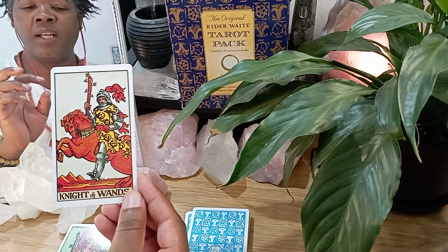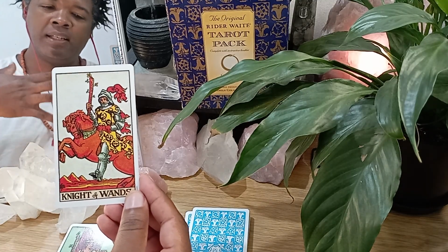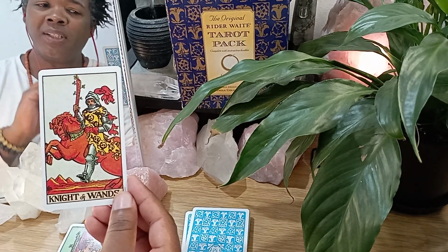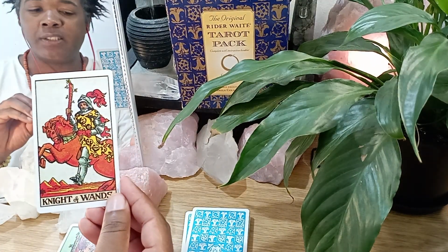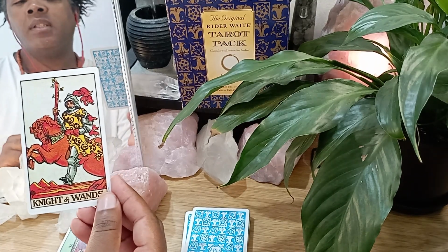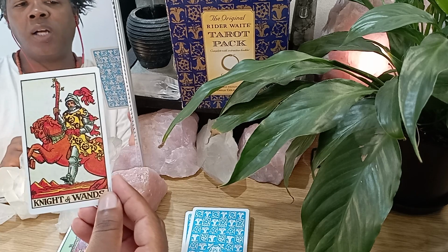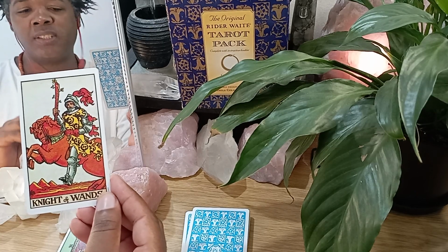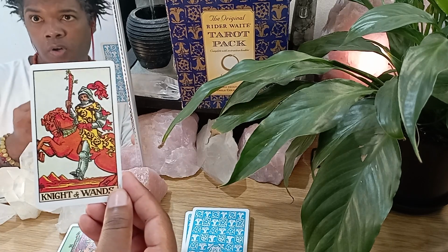Okay, so just to be clear, Knights are not saying to you that you shouldn't do something. It is just saying that maybe you're just going to take a breather for a moment, just reassess your choices before you go to that next level. Okay, so the Knight of Wands is an energy of like, go for it, go for your heart, go for your passions, do all of those things, but again, be careful of overcompensating.